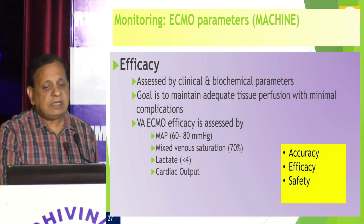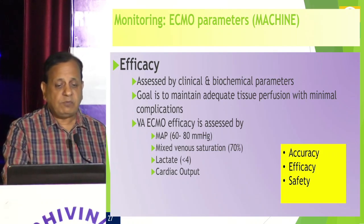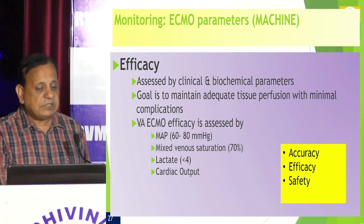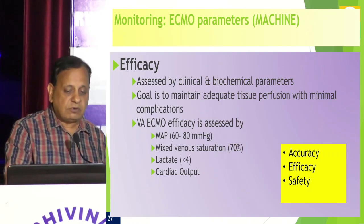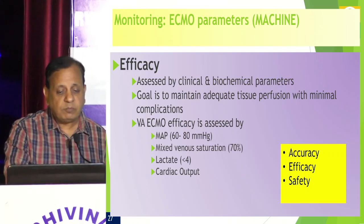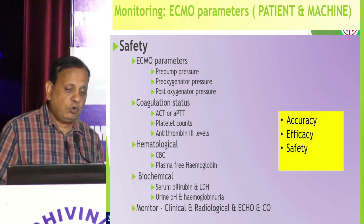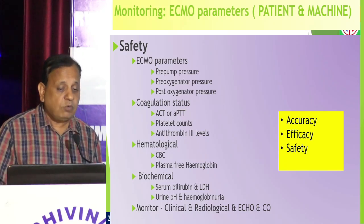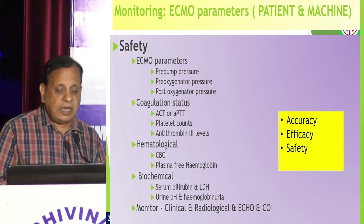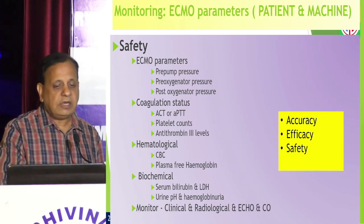Efficacy can be assessed by the clinical and the biochemical parameters. The goal is to maintain adequate tissue perfusion with minimal complications. And for this, the mean arterial pressure has to be 60 to 80, mixed venous oxygen saturation to be 70, lactates less than 4, and the cardiac output more than 2.5. In the safety, there are ECMO parameters, coagulation status, the hematological status, the biochemical status, and to monitor things on clinical, radiology, echo, and cardiac output.